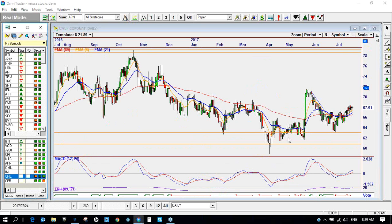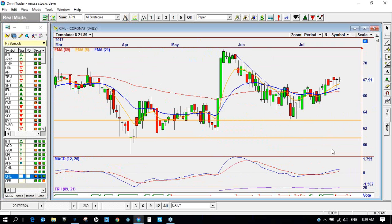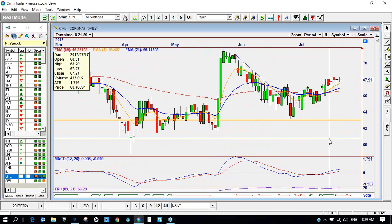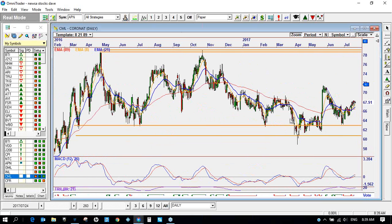Coronation CML, it's got this initial higher low. The crossover's occurred, so I'm quite happy to hold on to CML. If you're not in it, you could probably have a nibble at these levels. The stop loss still has to be down below support there, so let's say 59.90, maybe 60 Rand 10 cents, somewhere there. I'd prefer just a little bit lower, make it 60 Rand 50 or so. And certainly the averages have crossed up. We're still in a bit of a bigger consolidation, but there's decent distance from 67 to 79, which is the next important resistance level. So I'm certainly keeping an eye on Coronation. I'm looking for another entry into that.